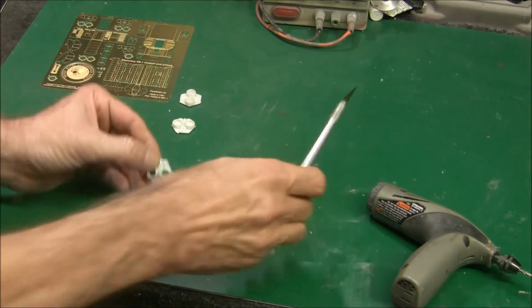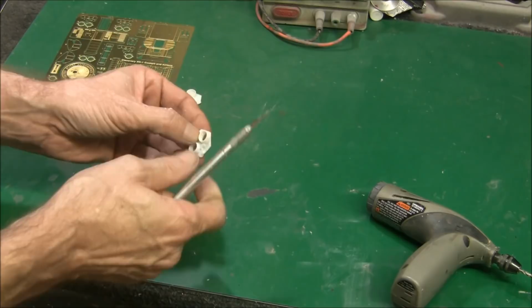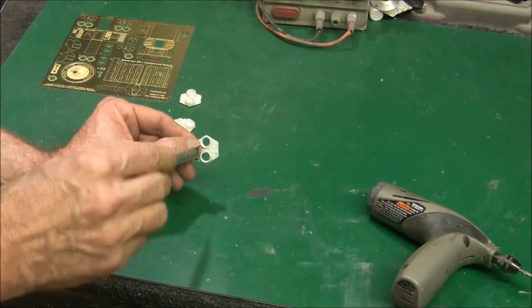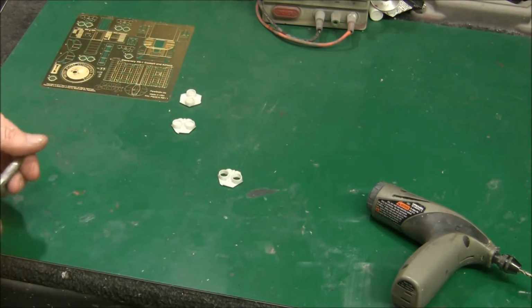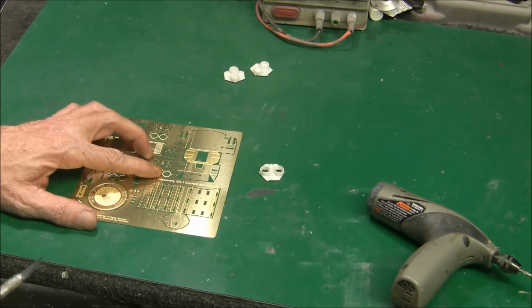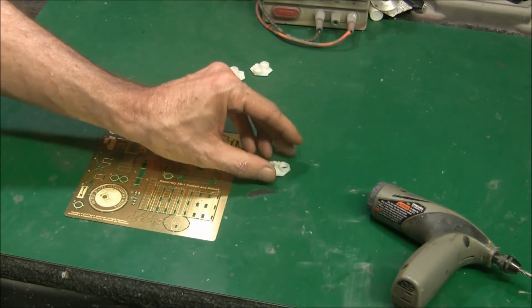And then I just came back with my hobby knife here and cleaned up the edges a little bit, and left just a little bit of meat in there of the old plastic that's sticking out, so hopefully our photo etch will have something to rest on. Now I want to bring in our photo etch parts here, remove one of these little grills off of the sheet, and test fit that inside there to see how it's going to look.